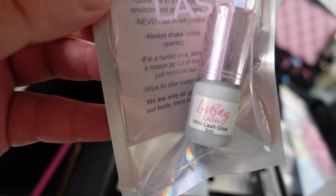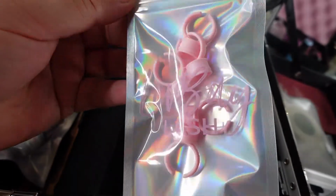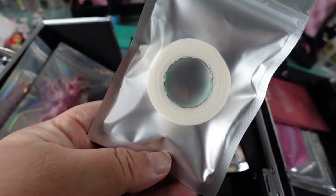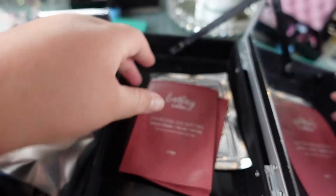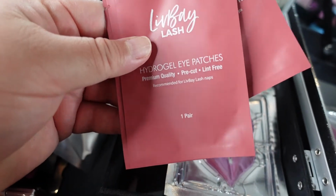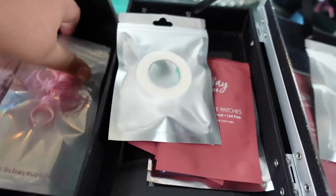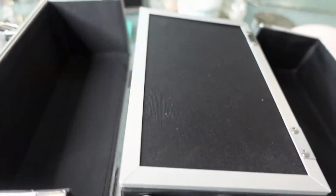You get their mini lash glue. You get some lash glue rings. Some tape. You get some eye patches. You get three little packets and a lip mask. Okay, so that's in the first little row. So we'll go to the second one.